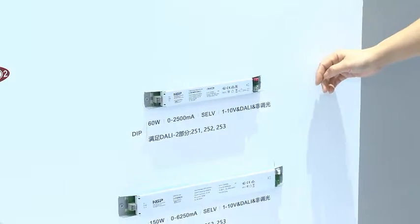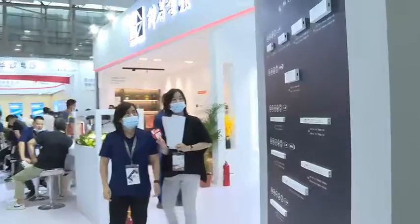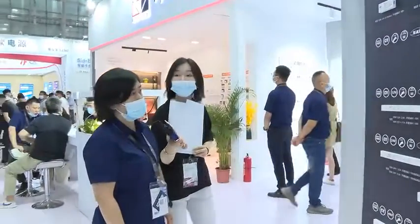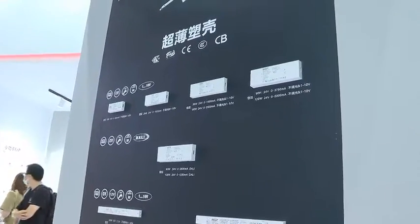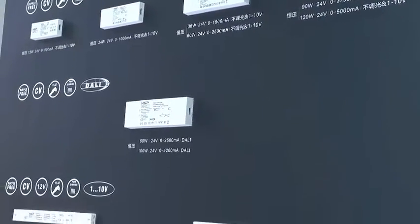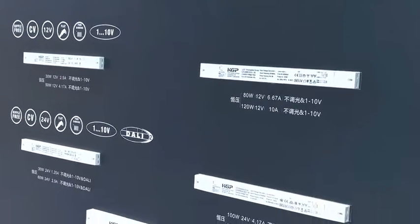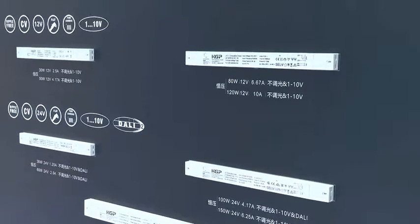And we also have the DALI series. This DALI series is especially popular in the Russian market. And here we also have the plastic series constant voltage LED driver. It's for different applications. We have the super flat, the height is about 10 mm. It's suitable for the cabinet light. And we also have the Slim CV series for the LED strip lights. We have the on-off, 1 to 10 dimming and the DALI dimming series.